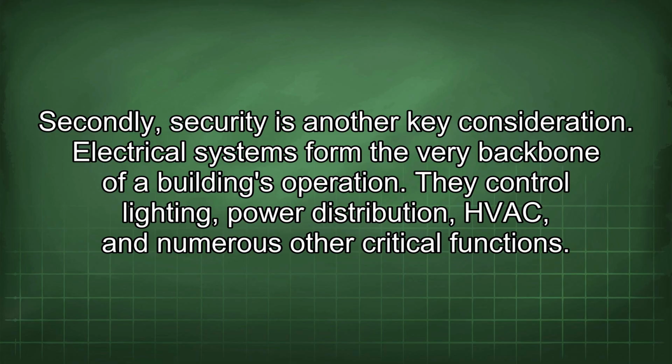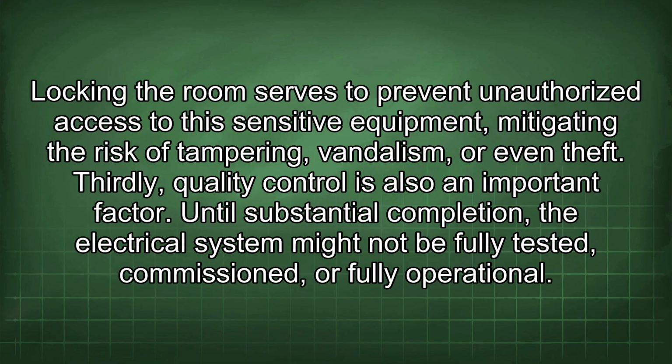Secondly, security is another key consideration. Electrical systems form the very backbone of a building's operation. They control lighting, power distribution, HVAC, and numerous other critical functions. Locking the room serves to prevent unauthorized access to this sensitive equipment, mitigating the risk of tampering, vandalism, or even theft.